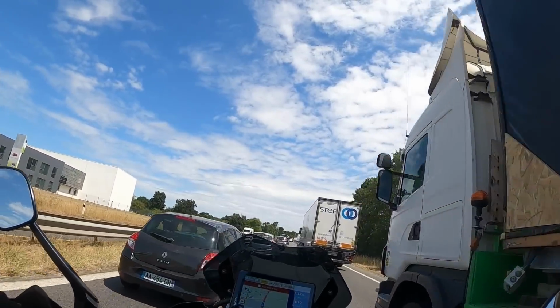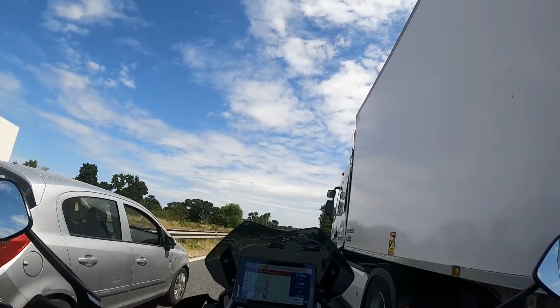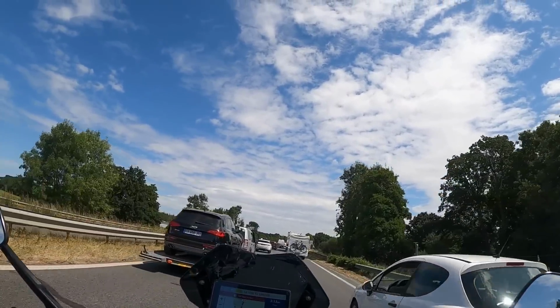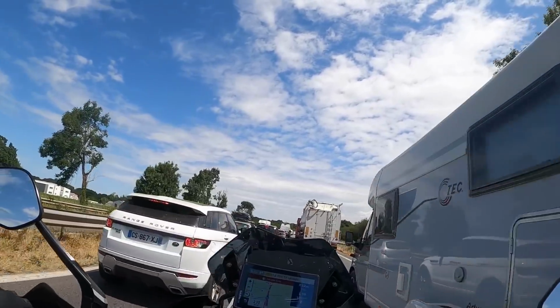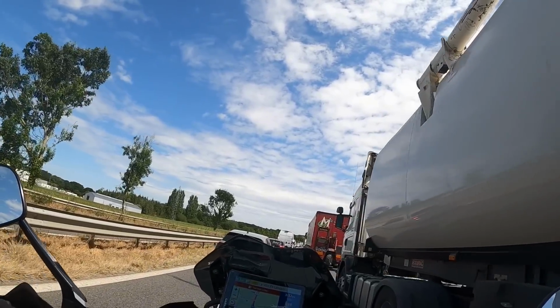Don't want to get stuck in traffic, especially when I'm on the clock to get back to the ferry. So this is the road going from Guincourt and going back towards Saint-Malo, and then I'm going to turn off in about 4 miles and go towards Dinan. But I didn't account for this traffic, so I'm just going to filter my way through it. Everybody's being fairly nice and just giving me a bit of a berth, which is very pleasant, which is good.